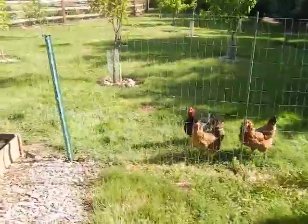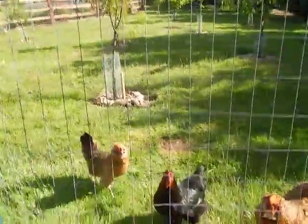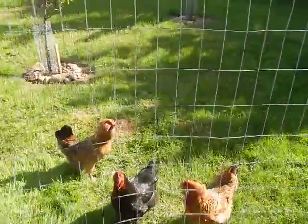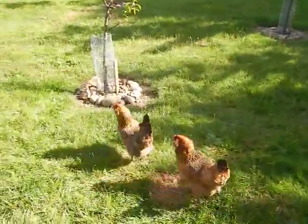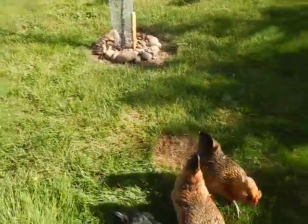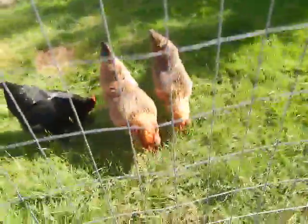So the little black one right here is Midnight. She's one of the ones we inherited. Hey girls, you want some worms? And the other two are Molly and Betsy, and they are our babies we got last spring. And they are very, very good layers. There you guys go.